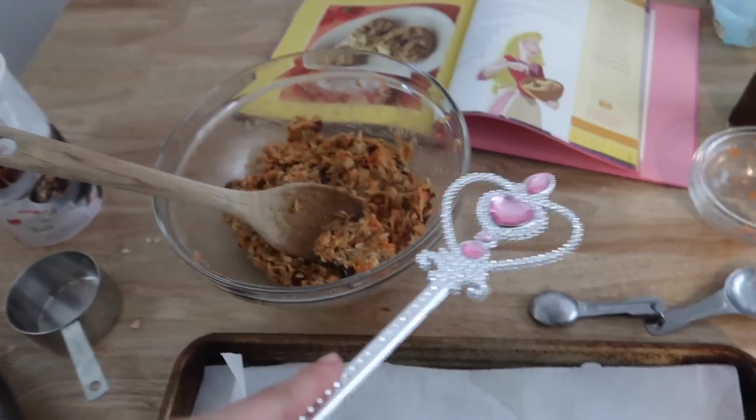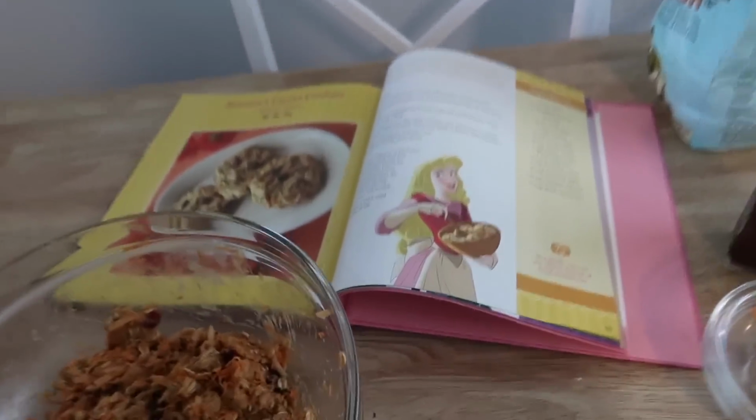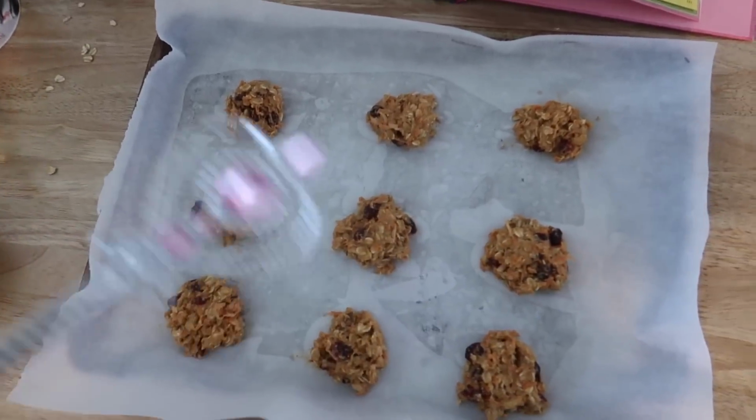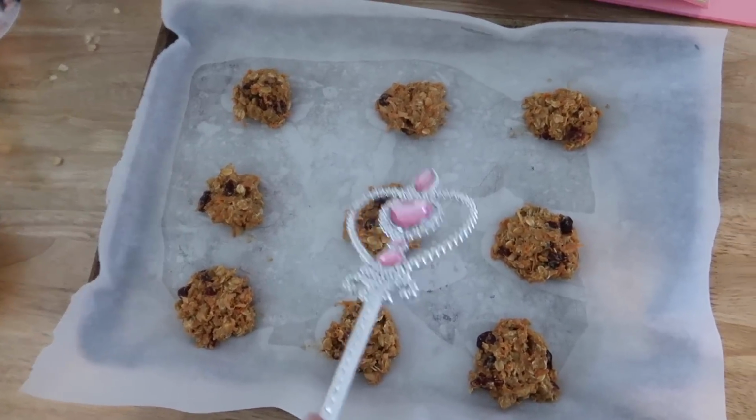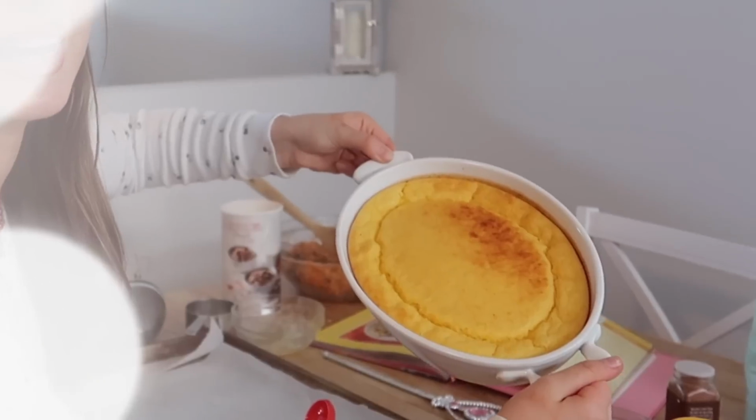This is the situation right now. I'm just gonna put this mixture into the cookie sheet and bake it. All right, so I put some of the cookies and now I'm gonna bake them. So it is a huge mess here, but the cornbread is ready and it looks absolutely adorable.